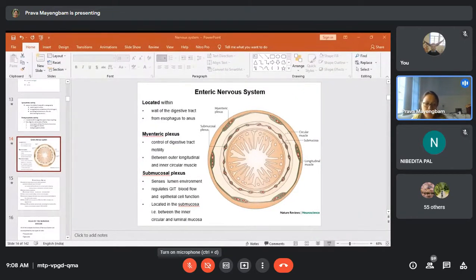The group of nerves in the myenteric plexus will be associated with one kind of function, and the other group of nerves, in the submucosal plexus, will be concerned with another location as well as another set of functions in the digestive tract. There are other synonyms too, but here I'm talking about the myenteric plexus and the submucosal plexus.